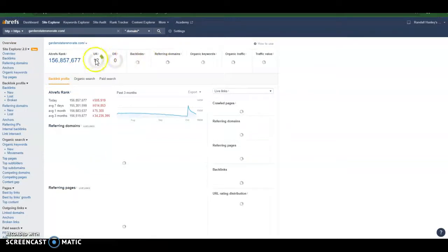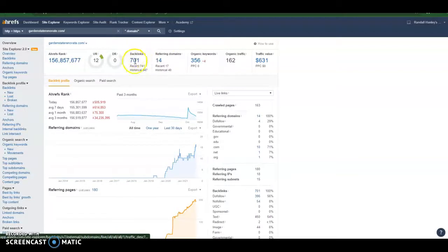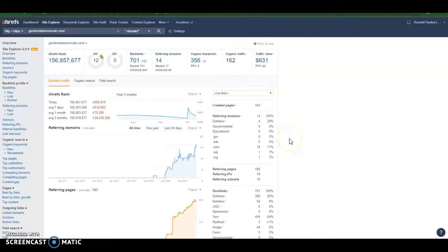So I can tell they have about 701 backlinks from 14 referring domains. Looking at the strength of the backlinks, they're also weaker strength. So to be able to rank higher than your competitor would be a matter of matching their backlinks, and not only that, doubling or maybe even tripling. But like I said, not all backlinks are the same, so you may not need to match them number for number, but just have higher authority, better quality backlinks. And then you'd be able to rank higher for these keywords.